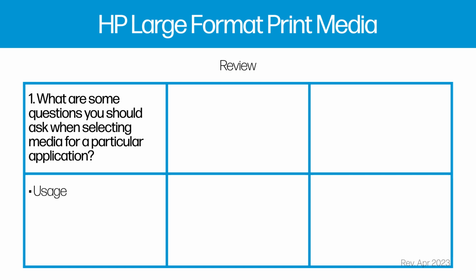What is the print being used for? Where is it going to be displayed? How long does it need to last? What is the desired finish? Matte, satin, or gloss?